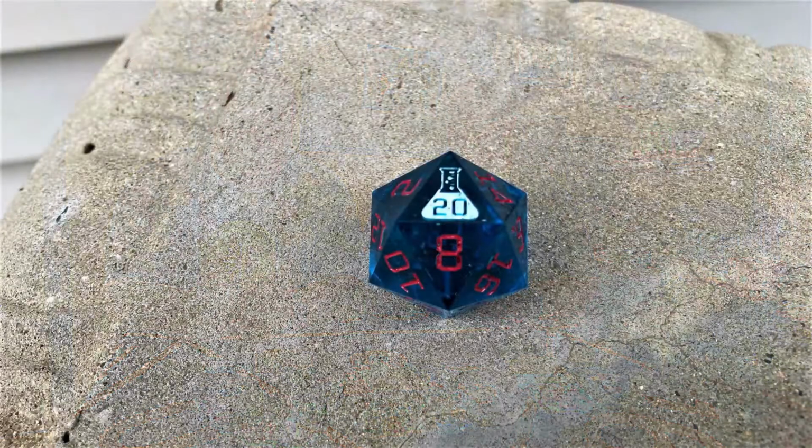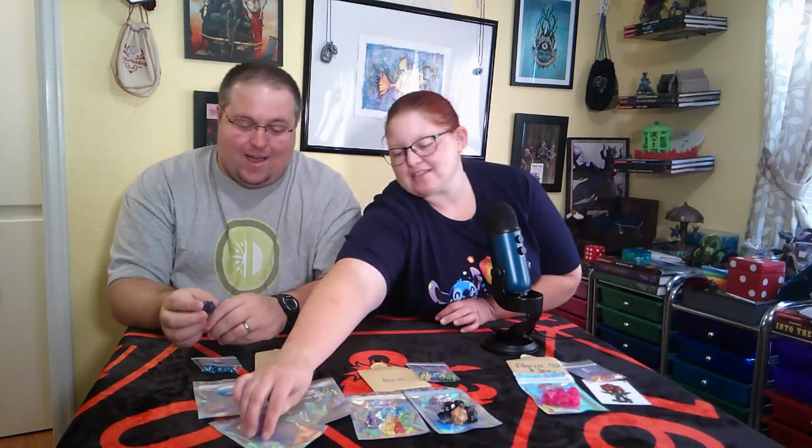One of the things I really like on this one is, and she doesn't do this on most of her dice, but the numbering is all red, except for her logo. The 20 is white. And I just like it. It really makes her logo pop more, and when you roll a 20, it's very obvious. Right when I saw this, I'm like, I want that. You did, too. Yeah.